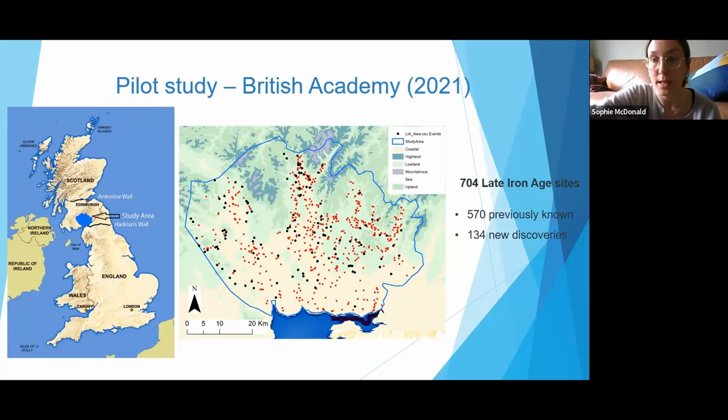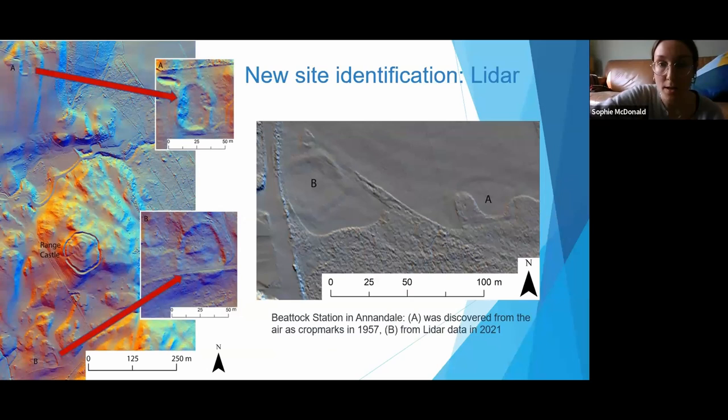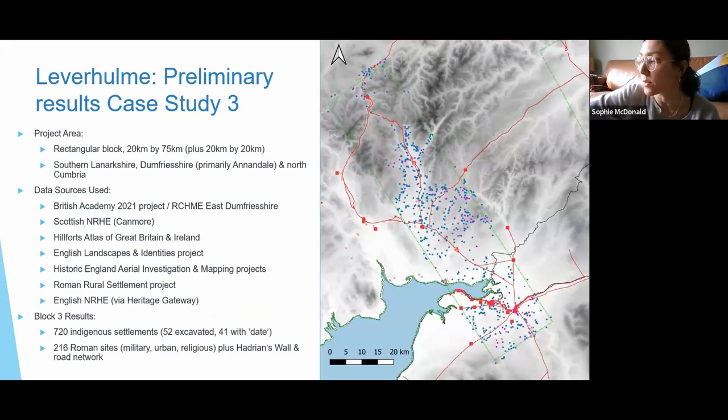And you can see in this next slide here, this is over at Range Castle. You can see that we've got our known site there, which is A, and then you've got B, which was pulled out from the LiDAR data in 2021. So you've got these two enclosures here. There's also been some geophysical work that's gone on in that area through the German Archaeological Institute, looking at the sequence of Roman camps at Middleby associated with Burnswork Hillfort there.